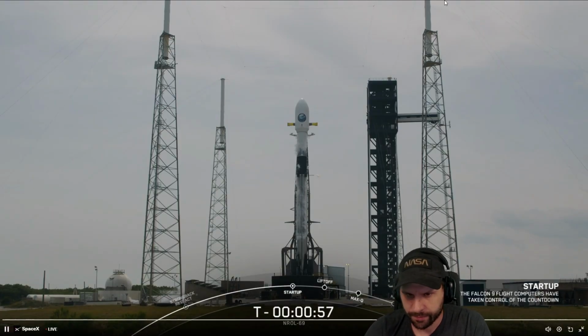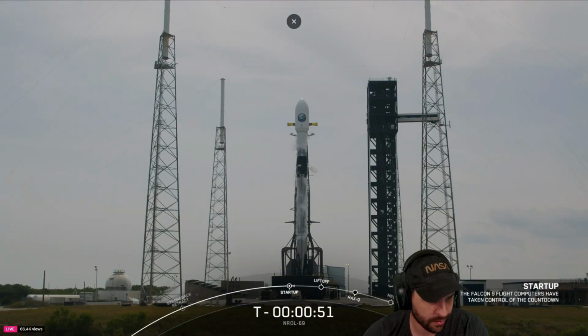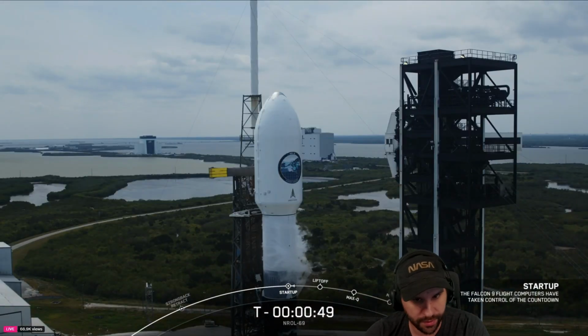Startup. At this point, the autonomous flight computers have taken over the launch countdown, and stages 1 and 2 startup is good for launch. Finally, we're waiting for the final go directive from the launch director.